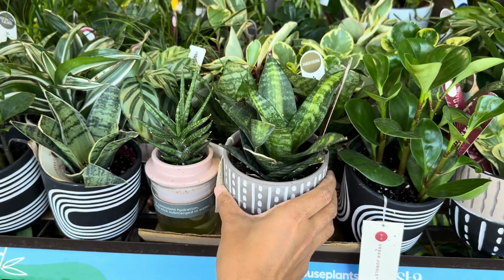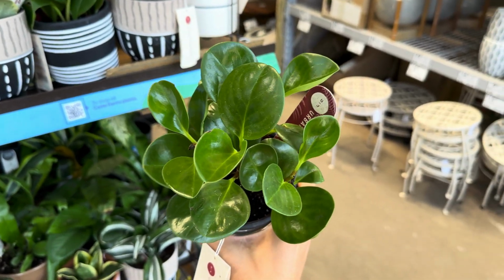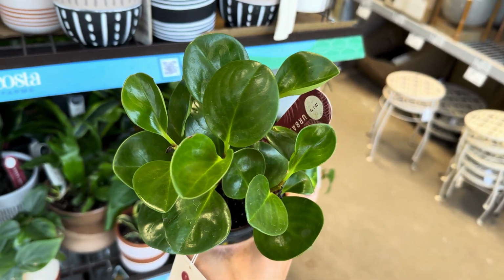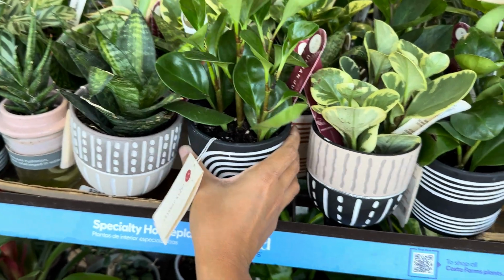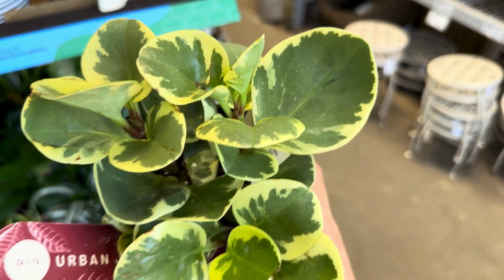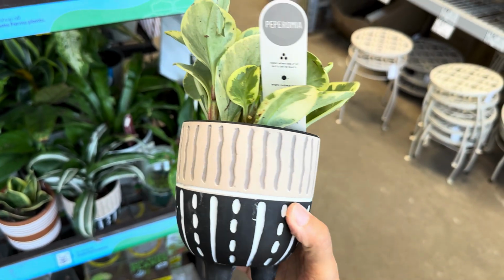And then we have a bunch of Peperomia obtusifolias. We've got the green form as well as the variegated form. So I'm just going to show you Urban Jungle Plants. What I like about Urban Jungle Plants is that they have a lot of very affordable plants. Now, as far as the aesthetics, I wouldn't say Urban Jungle is necessarily my go-to. I do find that their planters are more boho, very funky, with really unique textures and colors. I tend to go for more of a minimalistic look, but at the end of the day, the plants are still gorgeous, like this variegated version of a Peperomia obtusifolia.